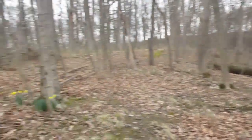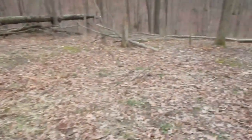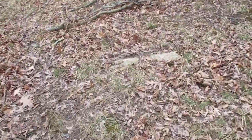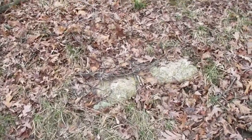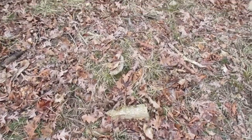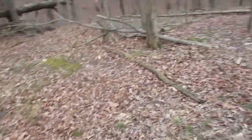Okay, before I head back, I'm still in this open area. I thought I'd do a little snooping around, see if I can find where this house used to sit. I mean, there's a couple pieces of concrete here in the ground. Could that be what's left of the house? There's a piece here in the ground. Okay, the house sat over here.